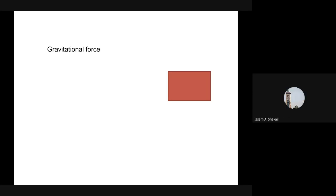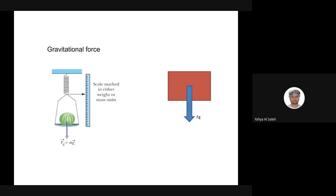Okay, let's start with the most common force, gravitational force. Nothing on Earth escapes gravity. And we said that gravity is always downwards, right? Now, when we weigh something, if you go to the vegetable market, you would see something like this.